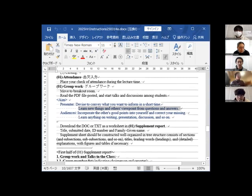The audience students should incorporate others' good points into yourself, correct your missing parts, and learn anything about writing, presentation, discussion, and so on. So presenting your assignment questions and answers to the questions, the others can also find your lacking parts or unknown parts or new things. So firstly, the presentation among students, and then the Q&A, and total discussion. If you can, please do it. It's the preferable way for this group work.